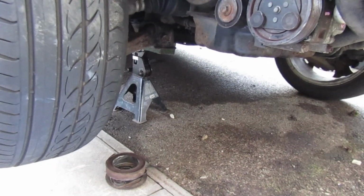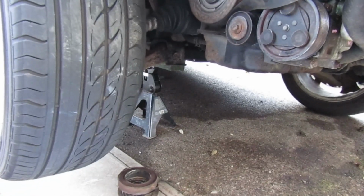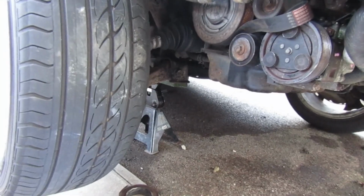I shall probably just struggle on, see if I can work it on myself somehow. I'm doing something wrong, I don't know what. I bet there's mechanics having a good old laugh at me.